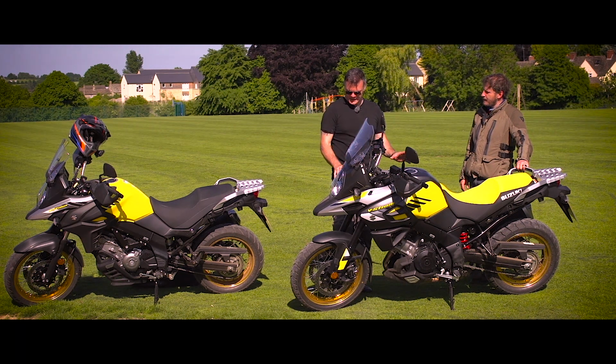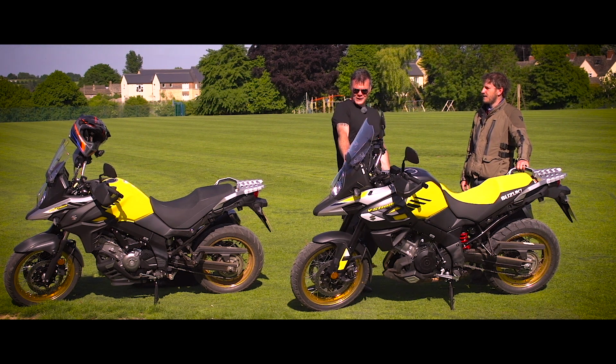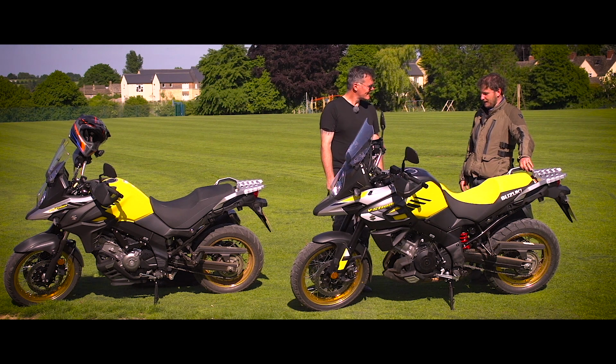I think it's, as you said, with the version with the spoke wheels, it's just changed enough to make it feel a bit more adventure-y. Although we were again talking earlier about it says Sport Adventure Tourer on it. It's a mixed message, isn't it? I don't think Suzuki or the bike knows really what it wants to be. So I think that leaves it up to the rider to make it what they want it to be.